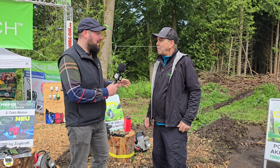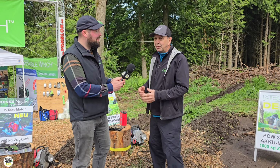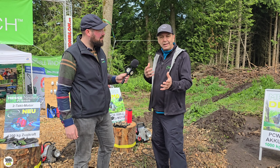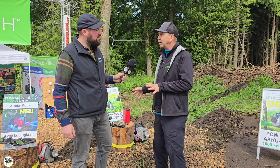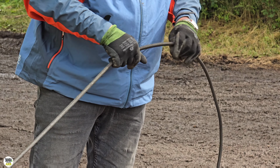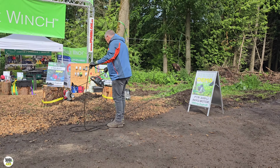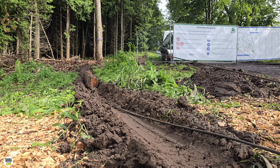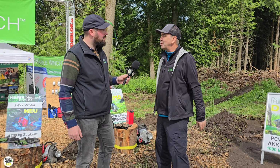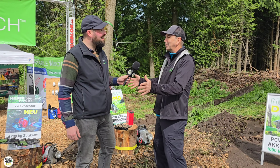So can you talk us through what you've got set up here to demonstrate it? What are you doing? Okay, what we're doing is we're pulling a log back and forth basically, so people get the idea. When they come, they know exactly what the product is doing. It's not a beautiful demo because we've been digging a trench, it's been raining and stuff, but it does the job. So we pull a log back and forth and create some action on the stand, and people stop. And of course, when they hear the engine, they come and look.